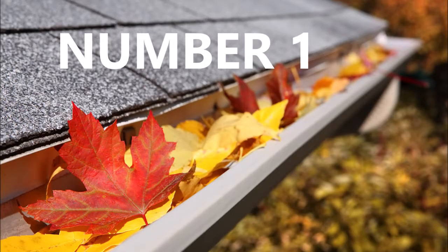Number 1, clear your gutters. Your gutters collect and often become clogged with dead leaves, bark, branches and other debris that can easily ignite if exposed to an ember attack, radiant heat or direct fire.